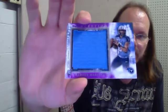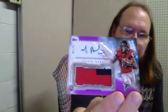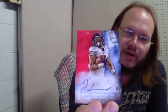Okay, this is one of the big ones. Marcus Mariota, jumbo patch, out of 75 for the Titans. Okay, out of 75, and this is low numbered, 5 out of 75. For the Atlanta Falcons, Justin Hardy. So that's purple like the one that you just picked. And then for the Bears, out of 75, Jeremy Langford auto. I saw that red, and I'm automatically thinking serial numbered out of 5 or 25, but it's out of 75, but it's still a really sharp-looking card. I'm only 2 boxes into it, and I'm already loving the set.